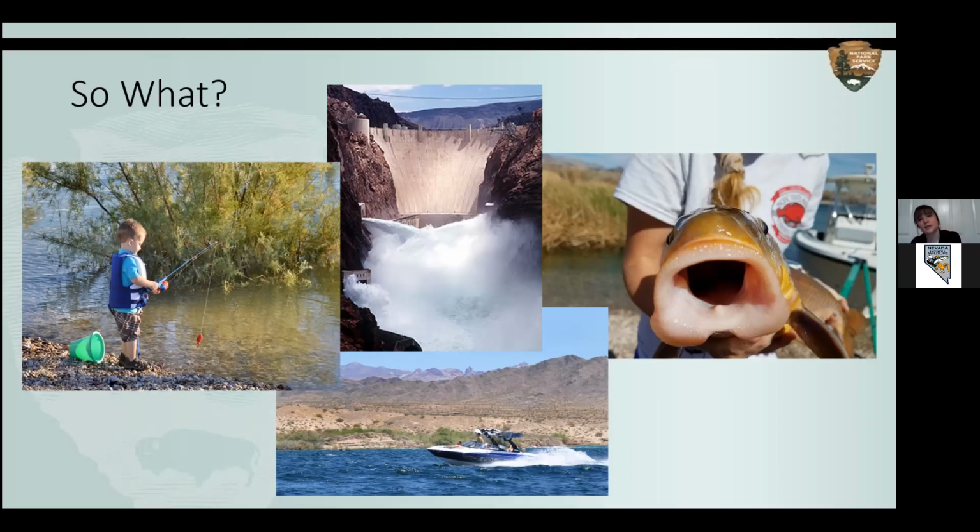We care because we have the Hoover Dam on Lake Mead, and that supplies power and energy to millions of people. We care because we want to protect our native species. The fish on the screen is a razorback sucker, which is an endangered fish we have here at Lake Mead.